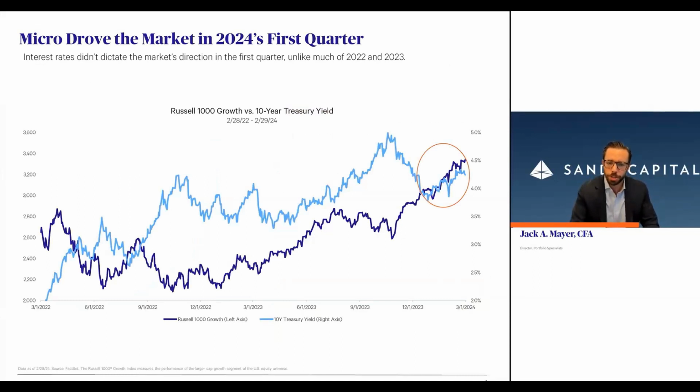This slide simply shows the Russell 1000 Growth Index versus the 10-year Treasury yield. As you can see, in 2022 and 2023, these lines tended to run opposite from each other. They were uncorrelated, which is one indication that macro was more of the driver of equity market returns. Now, 2024 has been interesting in that yields are up, as are the indexes, which demonstrates to us that macro is having less of an influence, and it might actually be micro factors or company-specific fundamentals that are really explaining the returns of the market.